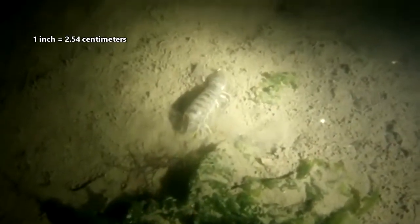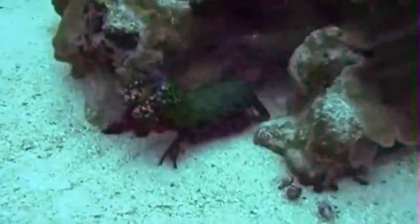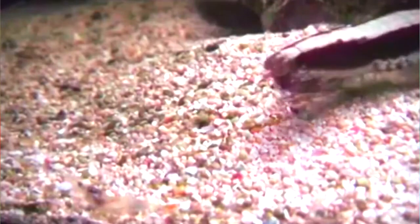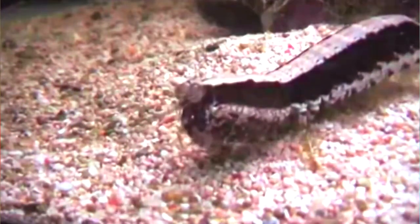The smallest mantis shrimp doesn't even reach an inch in length, but larger mantis shrimp can be nearly a foot long. No matter the size, however, they still pack a punch that is equivalent in speed to a bullet. Their punch is so strong they're nicknamed thumb splitters because, well, you get the idea.